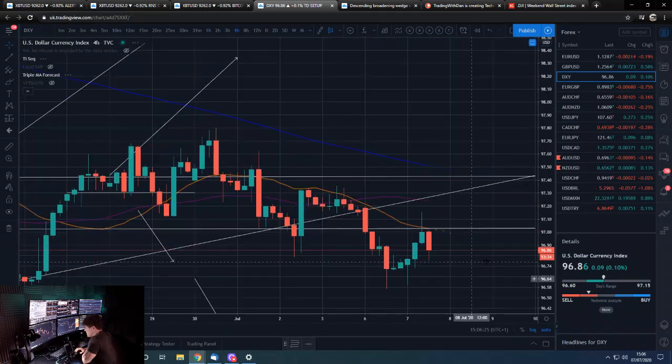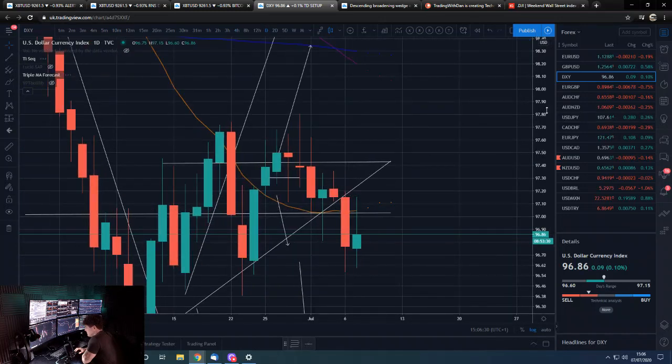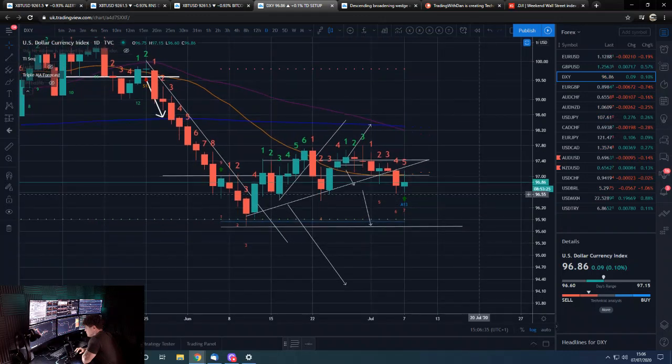Dollar index. Go to the daily first. You can see we've got a pretty clear indecision candle going on here. Are we going to move up or are we going to move down? We don't really know. Obviously, we've got this horizontal level we can see here that we are pretty much interacting with. I've not got it drawn on. There's no real need to clutter this chart up anymore. But really it's a case of if we close today below this candle, I would expect 95s or lower to come through.